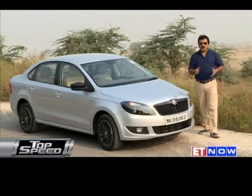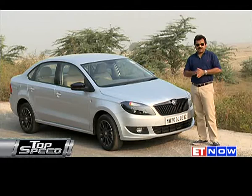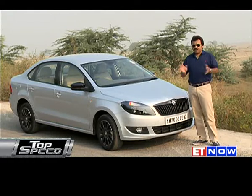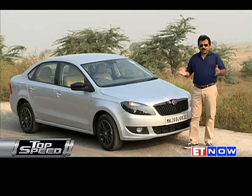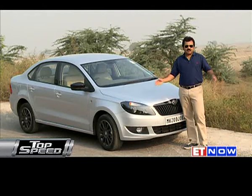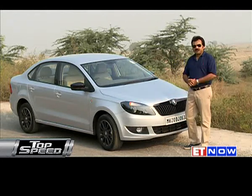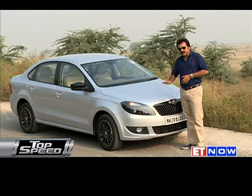If you're looking for a small sedan which combines the economy of a diesel engine with the convenience and drivability of an automatic gearbox, then look no further. This Rapid here should do the job very, very well. And SKODA, for good measure, has thrown in the option of a petrol engine as well. But my choice clearly is this one, thanks mainly to the DSG box, which ensures that you spend some quality time behind the wheel of this car.